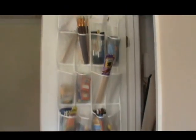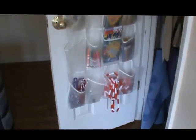Sorry for turning around. Then in the closet, this is where we keep a lot of arts and crafts supplies. There are some jump ropes for when I feel like going outside and running around and playing. I got yoga mats. In the morning, sometimes when it's really nice outside, we will go out and start our day with yoga out on the patio there.